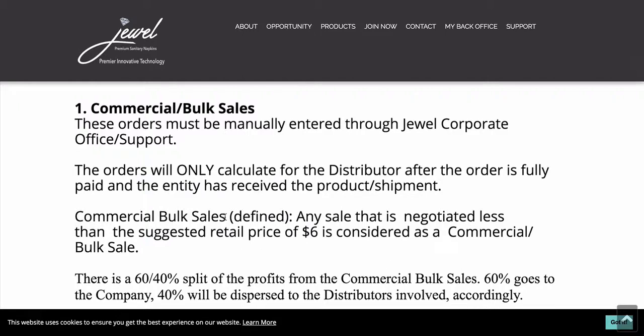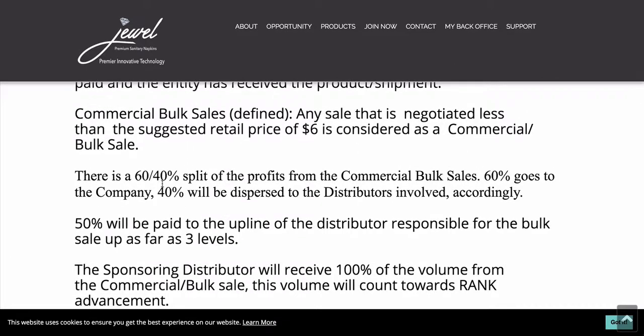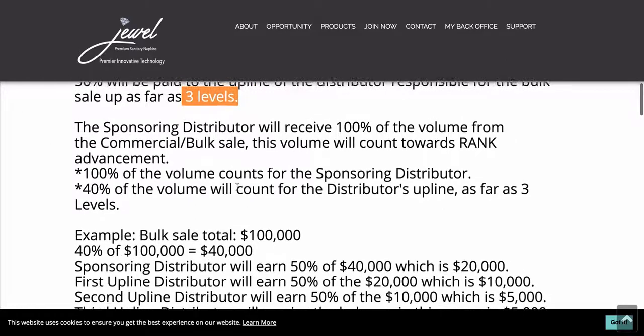Here's what I mean by that. So the company will pay 60/40. 60% will go to the company, and then 40% will be split towards the distributors. So let me go ahead and explain what that means. That means 20% of the sale goes to the distributor, that's what that immediate person would get. And then the other 50% of the 20% will go three levels deep. So that means everybody gets paid on that order on four levels deep. That's just insane, right?